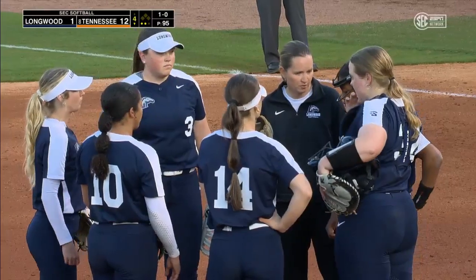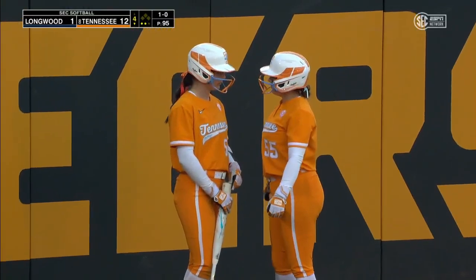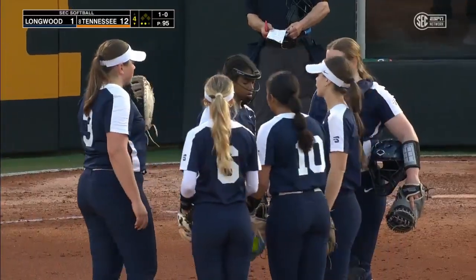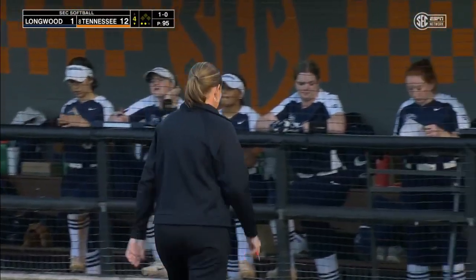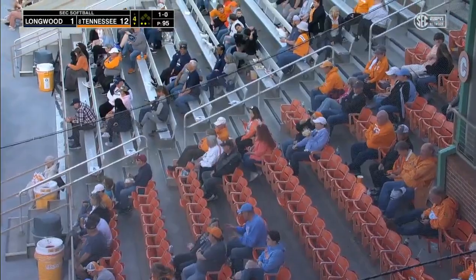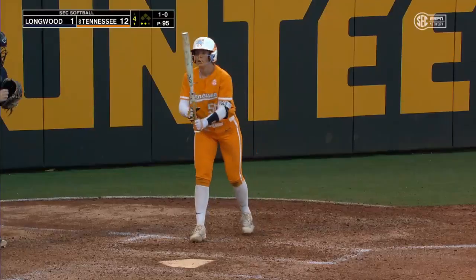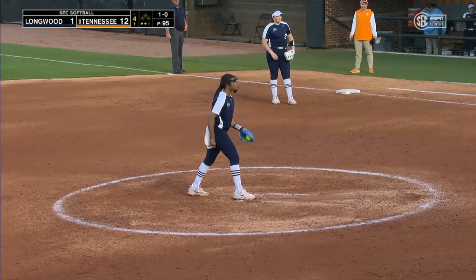There's Megan Brown out to talk things over with this Lancer infield. Along with 3-0. This weekend coming into this contest. We'll wrap this one up and then take on Tennessee again for a noon start tomorrow. Coach Brown out there giving the scouting report on Kirkpatrick. New hitter, letting her know what the tendency is. Trying to slow the momentum a little bit here too.